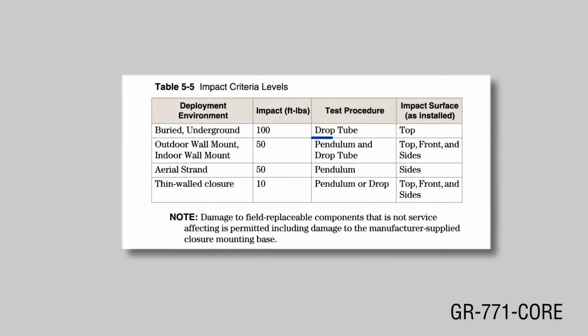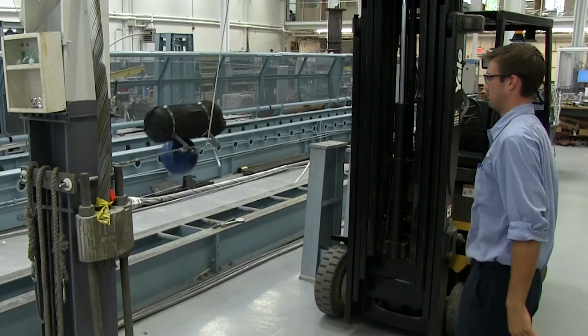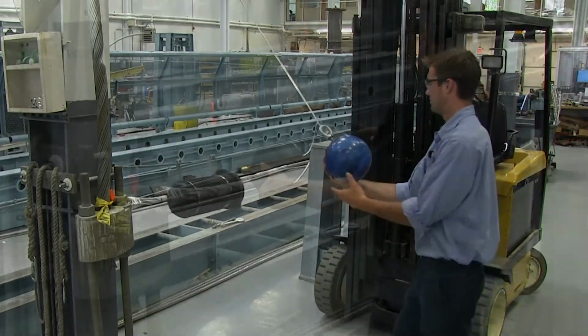For aerial and indoor-outdoor wall mount closures, a pendulum test is performed to ensure the closure can withstand impacts it may sustain while deployed in this type of environment, such as bird strikes or other potential flying objects. To simulate these types of impacts, a closure is fixed to the pendulum test stand and an impactor is released to strike the side of the closure.